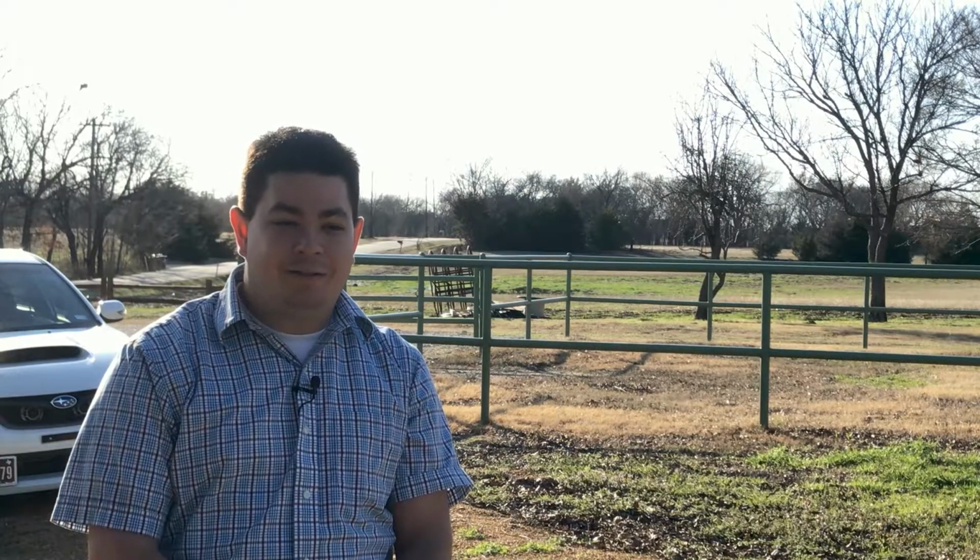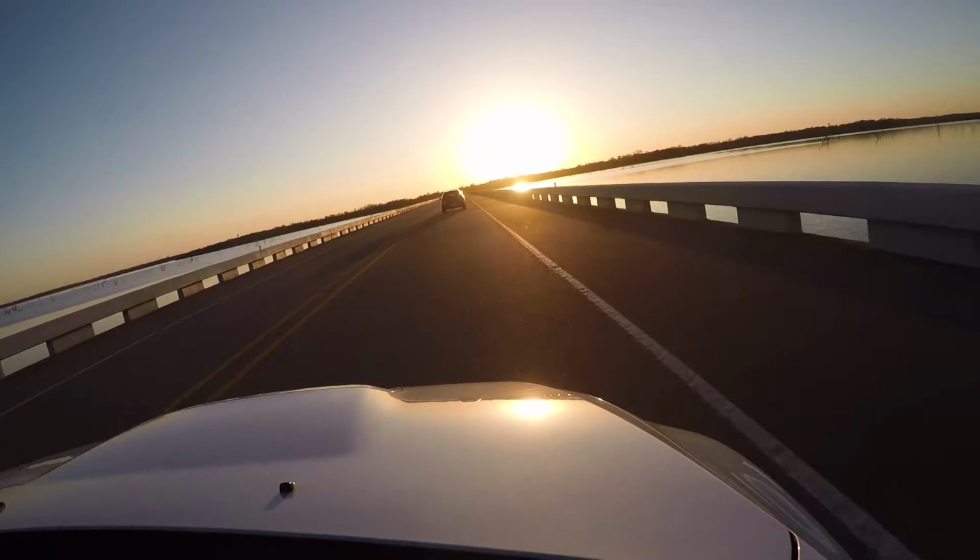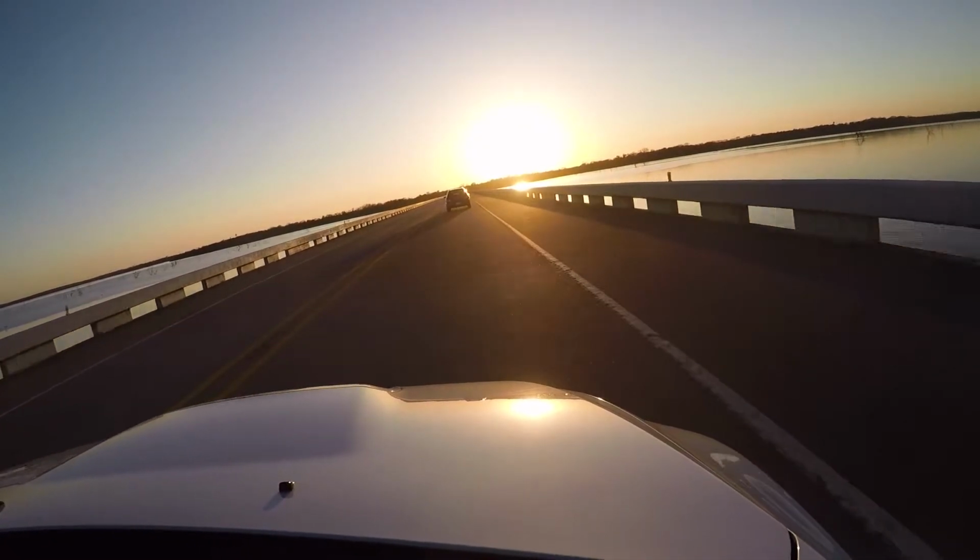I've sunk a lot of blood, sweat, and tears and money into this car, and it's been worth every penny of it to me. It's been worth all the headaches and frustrations and everything else that this car has brought with it. Just sitting down and driving it has made it worth it.